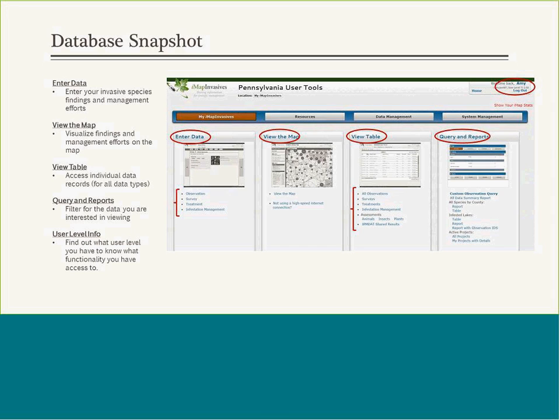The table is used to look at data in a list format. It's going to give you information on individual data records, and that's going to be true for all the various data types, not just observation data. Then on our right, the query and report section. This is a tool that you can use to filter for data that you're interested in viewing.